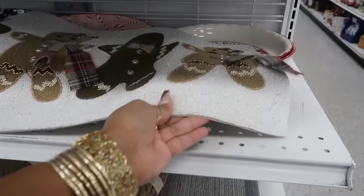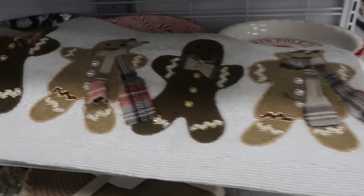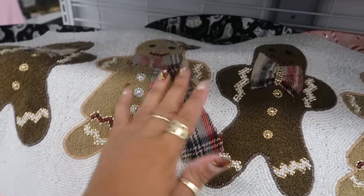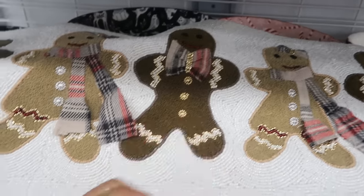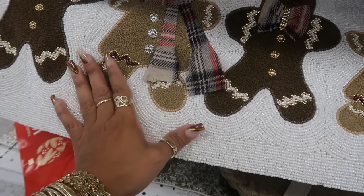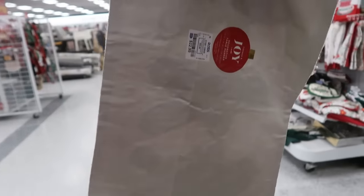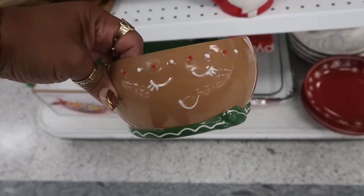Okay, what is this? A table runner. Look at that. Oh, and I like that. It looks like they have their little scarves on and it's coming off. This is so cute, and it's beaded. You guys know I love beaded. There it is, 23.